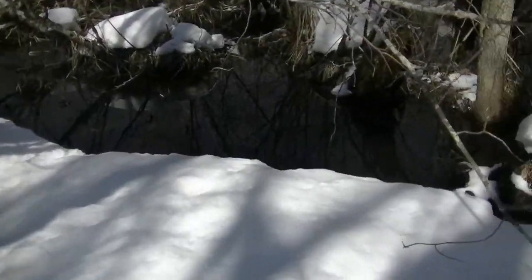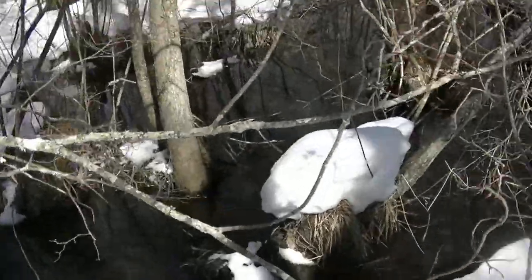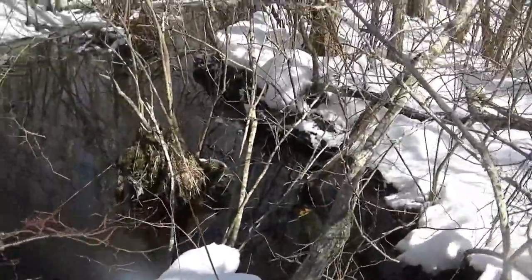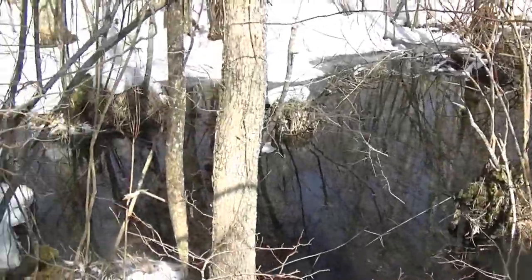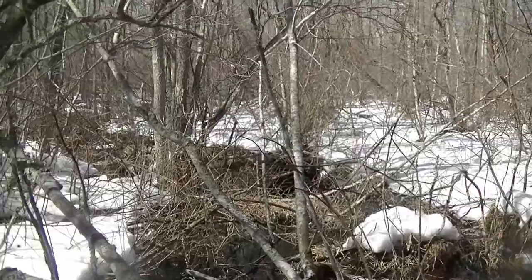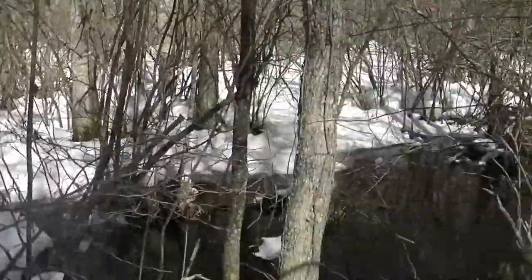Alright, so not too far in, we came along some water here. That's a good sign. I'm quite sure I think it's flowing to the right. Yeah, I definitely think it's flowing to the right. Should we follow it?